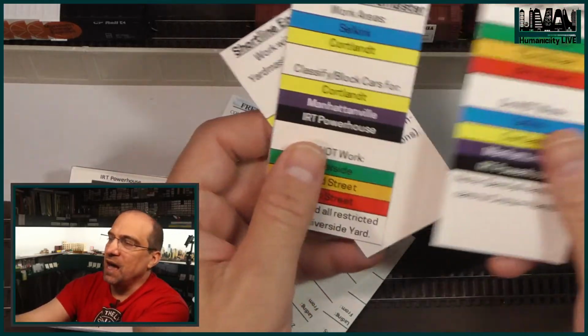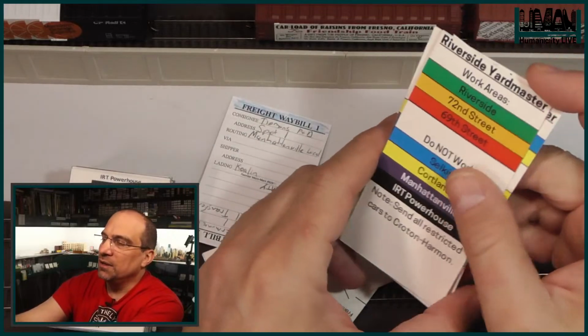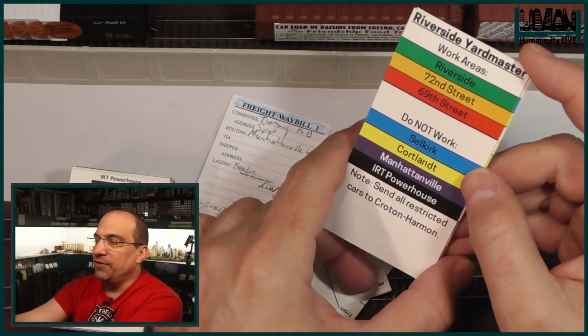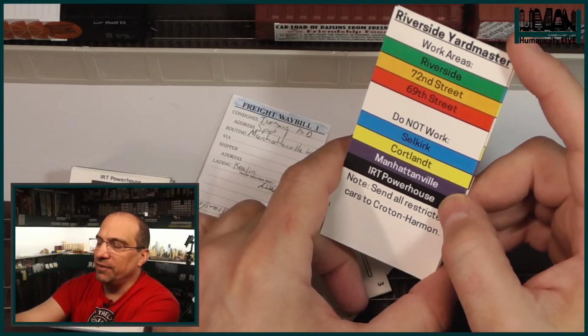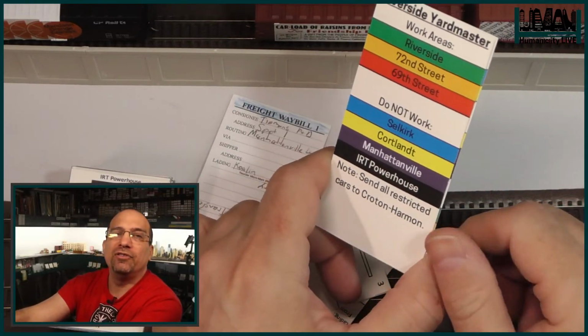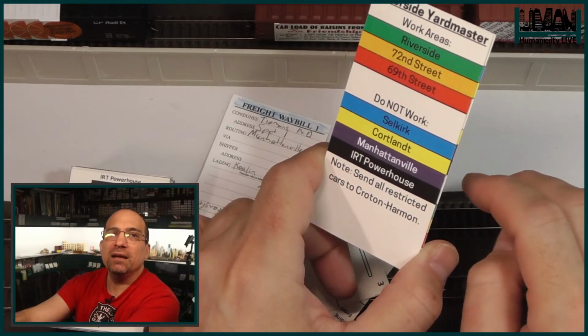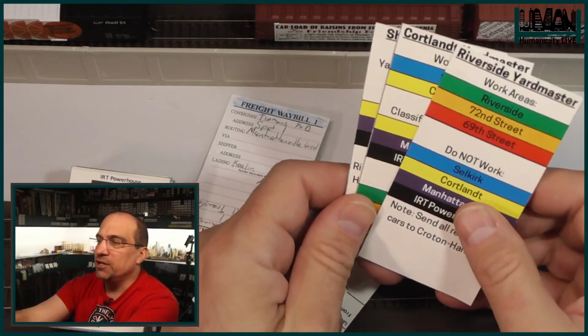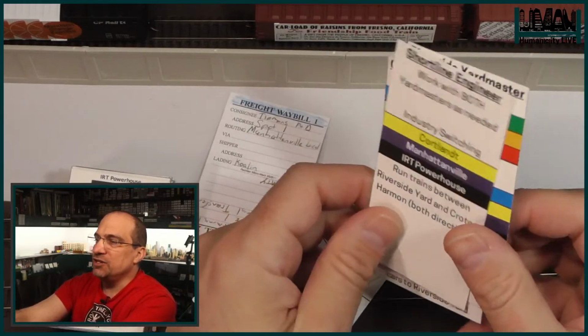And then it's kind of the opposite with this job. You work Riverside, 72nd Street, and 69th Street. You do not work Selkirk, Cortland, Manhattanville, and the IRT Powerhouse. Any of the cars you don't work, you send up to the North Yard, Croton Harmon Yard. And then you've got the short line engineer.